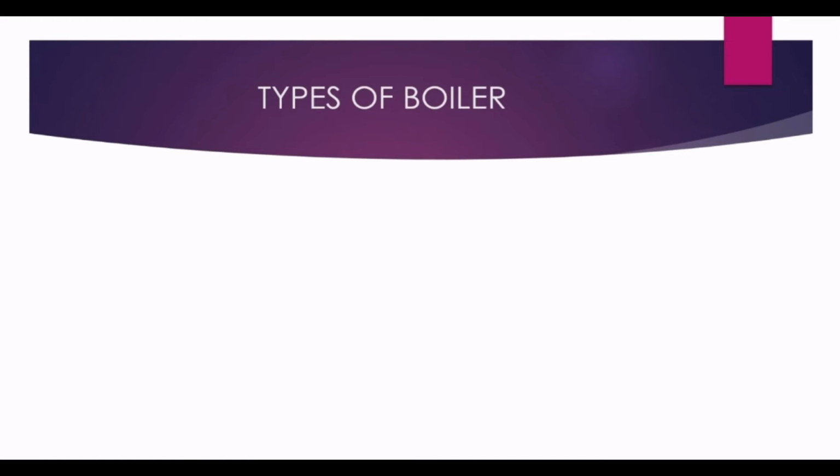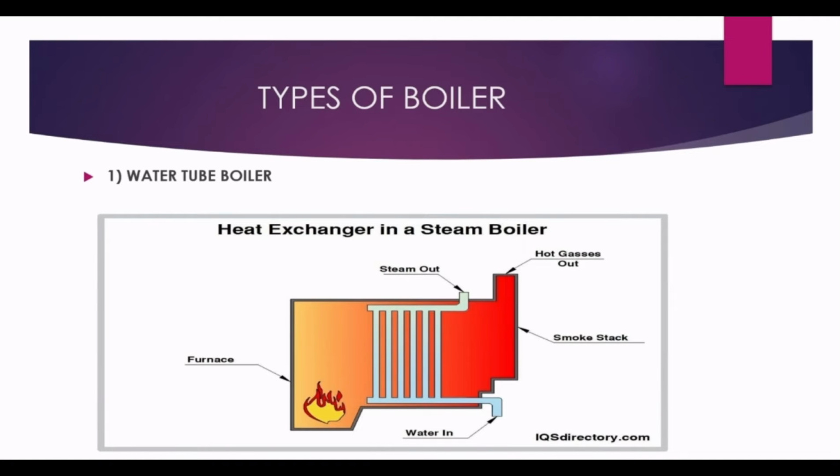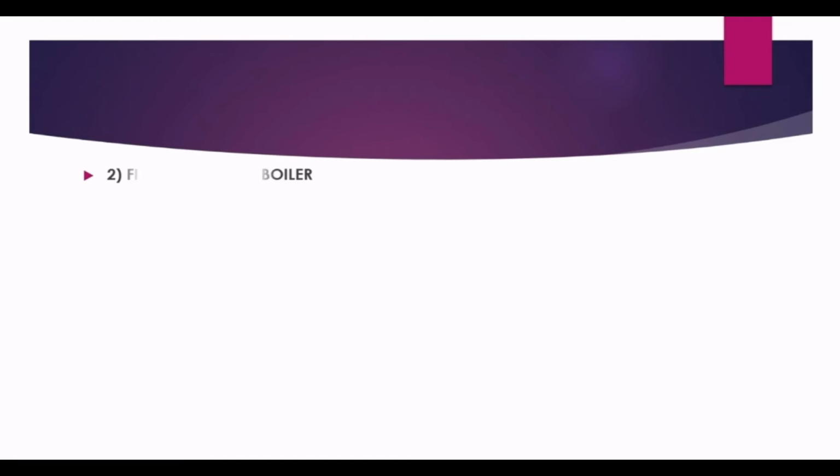After that, we are going to see the types of boiler. First of all, the water tube boiler. Here is the diagram of a water tube boiler. In a water tube boiler, burning gases travel through the heat exchange passes of the boiler, through the large open combustion chamber and back through the narrower parts of the tubes. These gases heat the water inside the tubes as the water circulates in the tubes from the lower mud drum up to the steam drum.